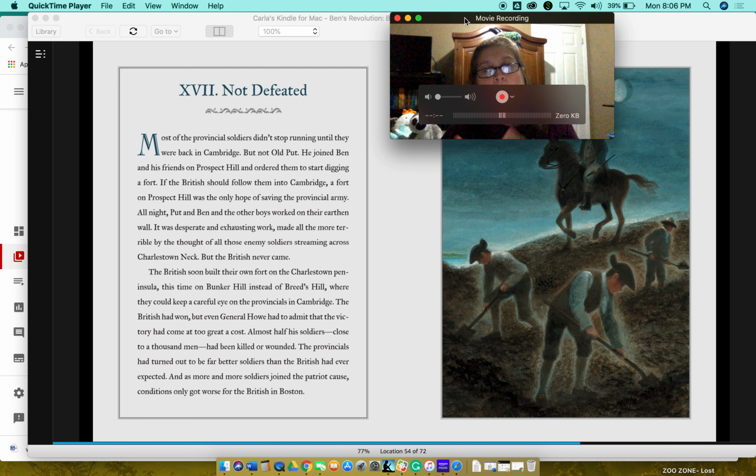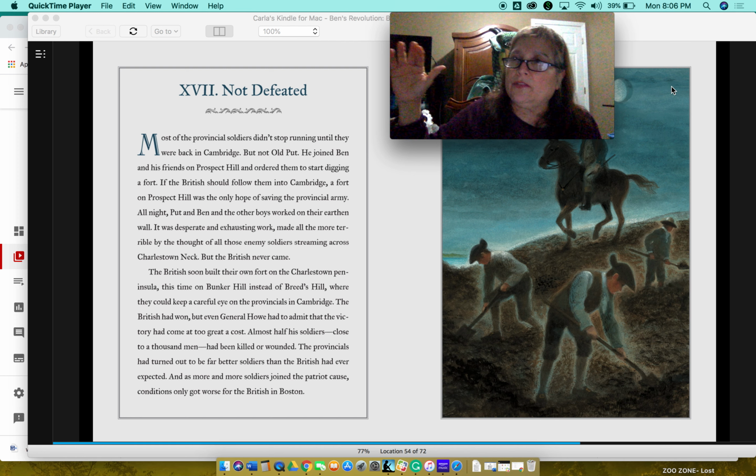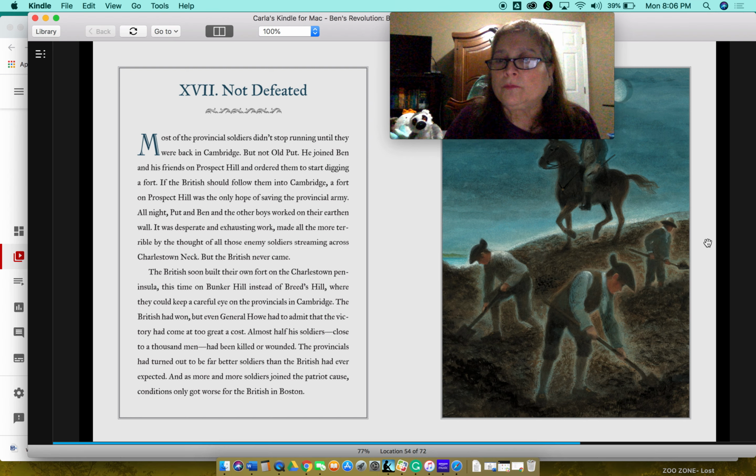Okay, so now more and more soldiers are joining the Patriot cause. But what the British did was that they won, and when they won, they built their fort on Bunker Hill. Okay, so that's where the provincials, the Patriots, wanted to build it. So by building it on Bunker Hill, they could watch the Patriots, the provincials, to see what their next move was.